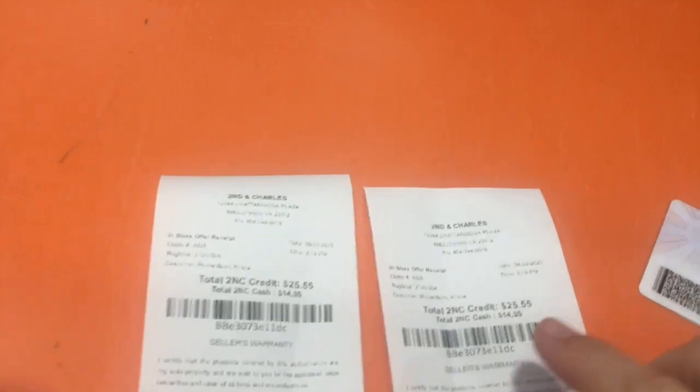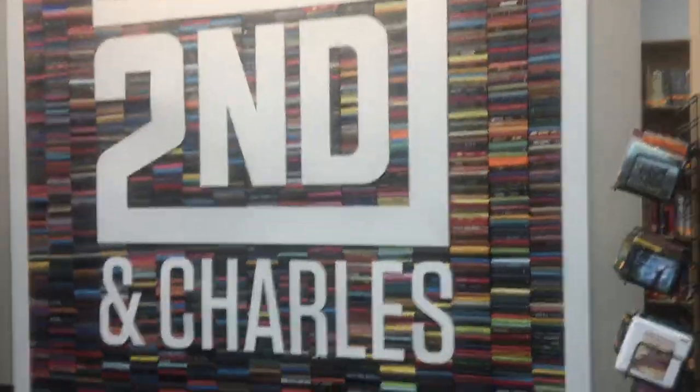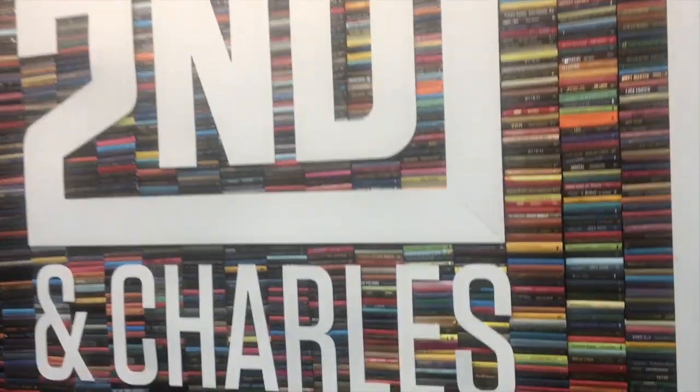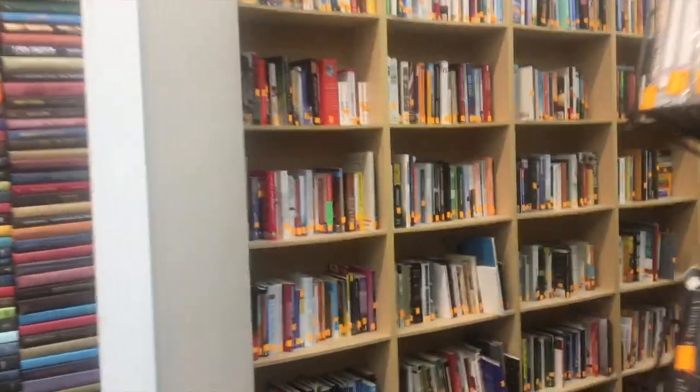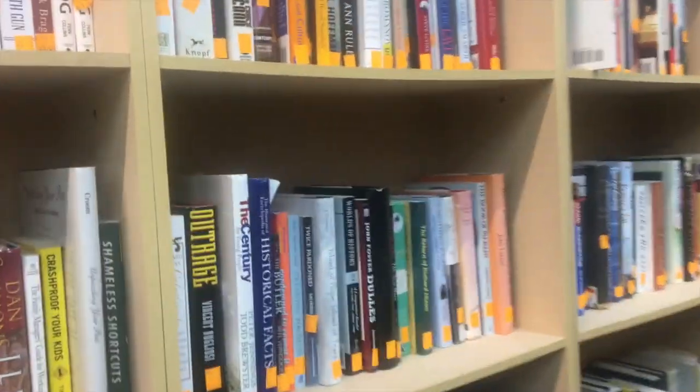Just need you to sign on the top lines and print on the bottom line. All right, what is it? I just want to... Wow. Clearance section. What? Okay, I'm gonna hang out in the back corner for a few minutes so I can go through these books and see which ones I'm gonna actually take.